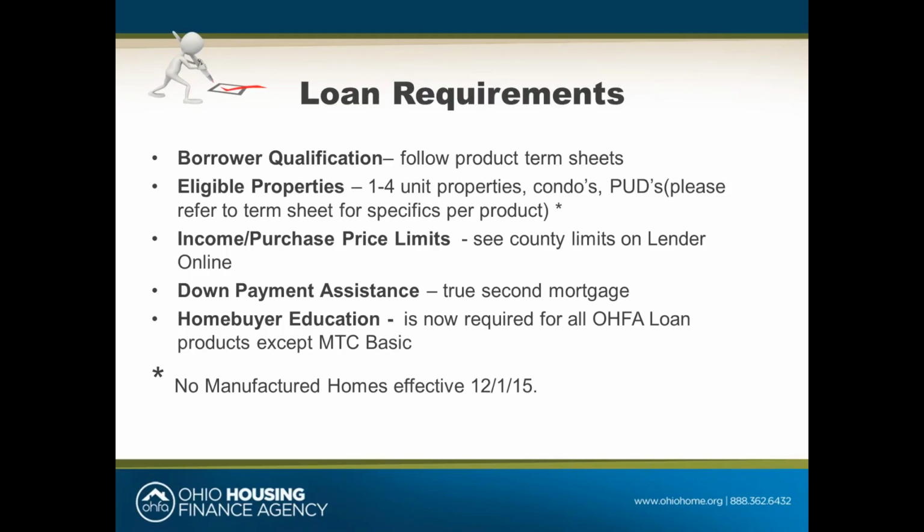They are, as I said before, broken down by county and how many people live in the home. And I think you'll find that our income limits and purchase price limits are pretty generous for a first-time home buyer. But keep in mind that if you're using the mortgage tax credit program, they're a little bit lower, and those are out there also. The down payment assistance is a true second mortgage. We do file a lien. And home buyer education is required on all of our products except for the MTC Basic, which again is your own first mortgage, and you're just adding the MTC Basic on top of that.